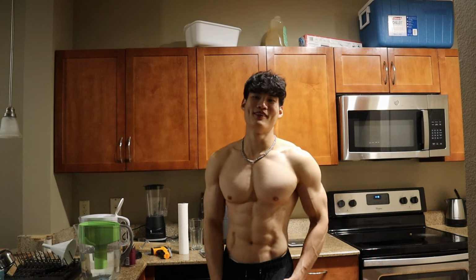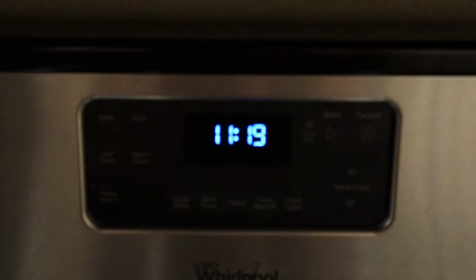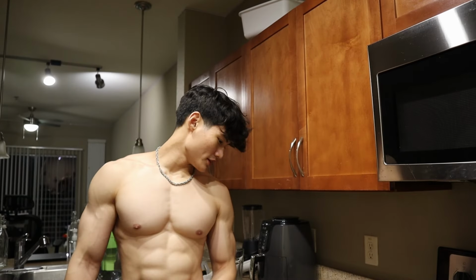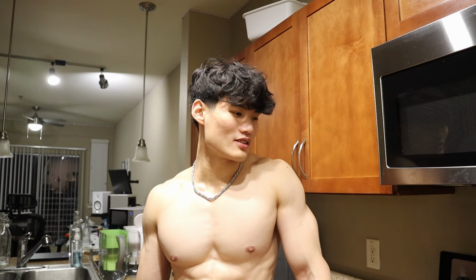Bro, I'm freaking hungry. So for dinner, I'm also gonna have 12 ounces of chicken. Also, it is pretty late right now. It's 11:18, as you can see on the stove. We also have 2 tomatoes, 5 eggs, 4 pieces of bread, 2 servings of peanut butter, 2 servings of jam, and then we're gonna eat 3 ounces of almonds.